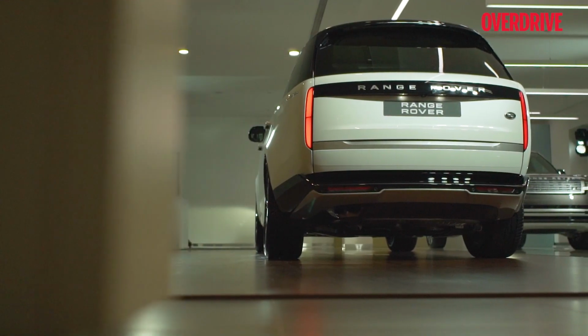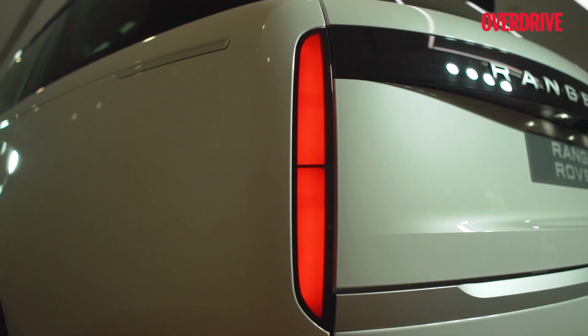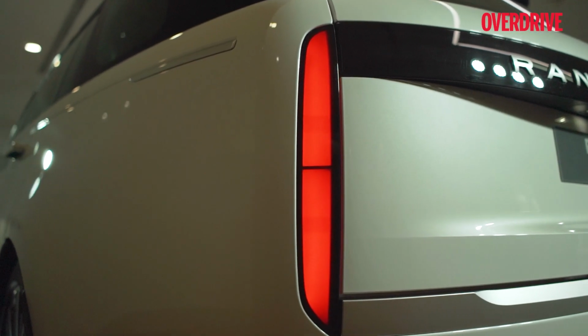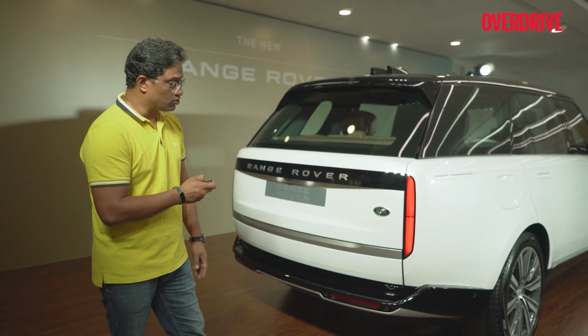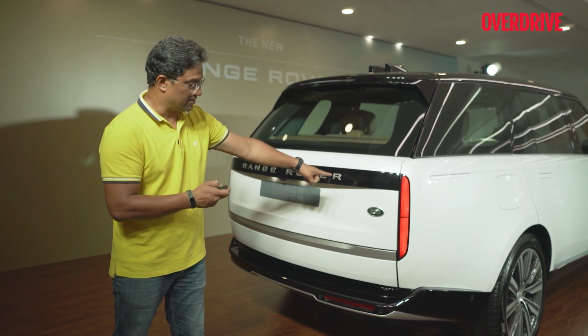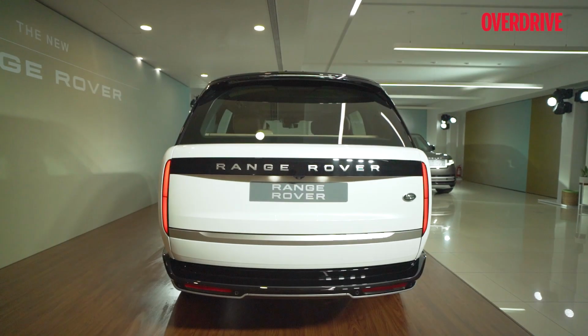If you look at it, all the elements sit flush in. You've got additional sensors on the lower bumper. Again, you've got these tail lamps. They've got a nice signature to them, but they also, if you notice that, those are the indicator elements in there.